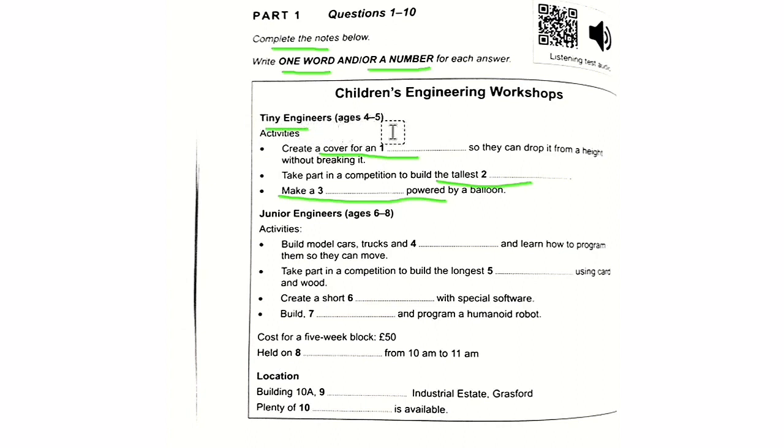What sorts of activities do they do? All sorts. For example, they work together to design a special cover that goes round an egg, so that when it's inside, they can drop it from a height and it doesn't break. Well, sometimes it does break, but that's part of the fun. Right. And Lydia loves building things. Is there any opportunity for her to do that? Well, they have a competition to see who can make the highest tower.